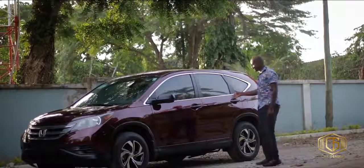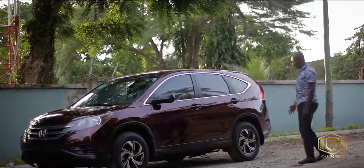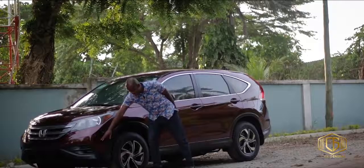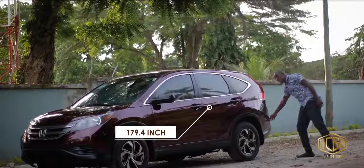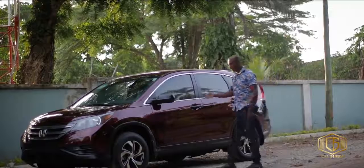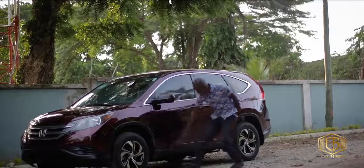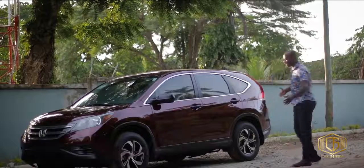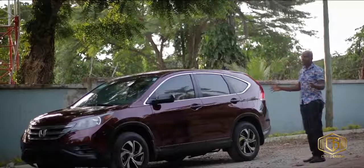I'll get to the side proportion of this car. This, like we said, is a small SUV. It's in the compact section of the SUV. We can see the overall length of this SUV from the front here all the way back here. It is 179.4 inches long. And also we can talk about the wheelbase of this SUV, from the front tire here all the way to the back tire here. It is 103.1 inches long. So if you look at the proportion, it fits very well into the compact section of the SUV lineup.